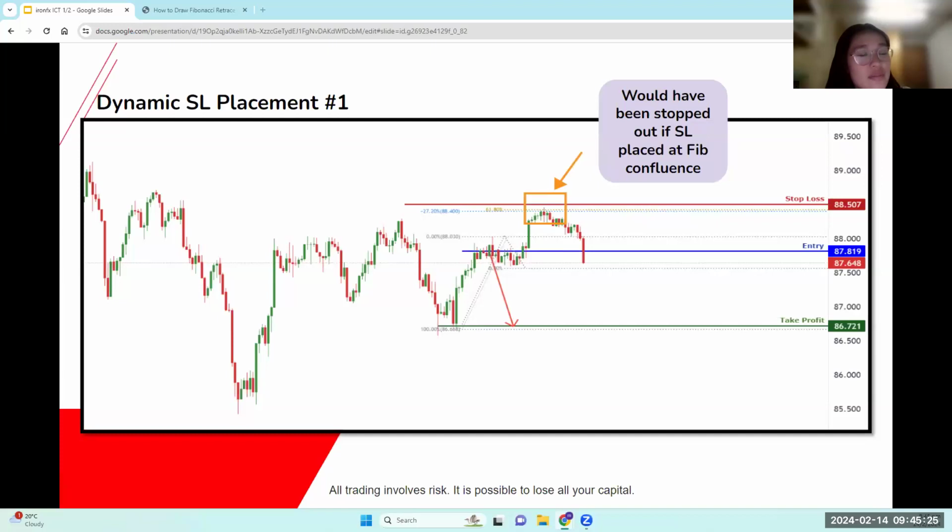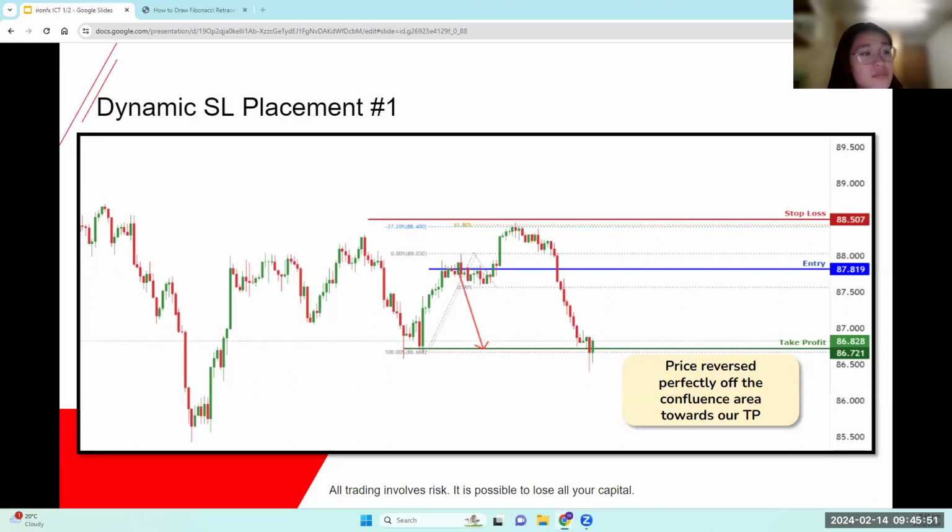Okay, so if we had put our stop loss right at the Fibonacci confluence area, we would have been stopped out. Because you can see the candlestick, there's a tiny little candlestick wick that just touches the confluence area. Okay, so price is often attracted to such strong areas of support and resistance before reversing off these areas. But you see instead here, price reversed perfectly off the confluence area towards our take profit. Okay, so that's the reason why we place our stop loss slightly beyond.